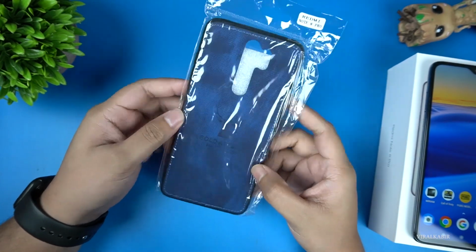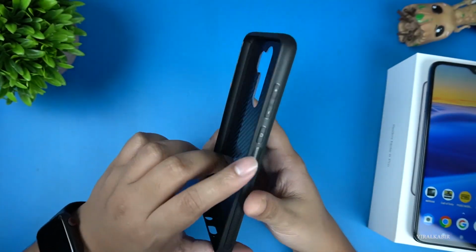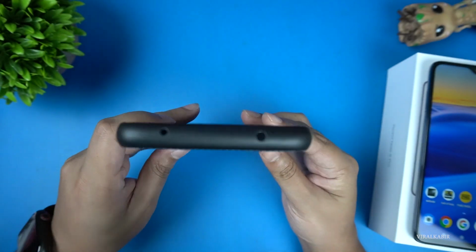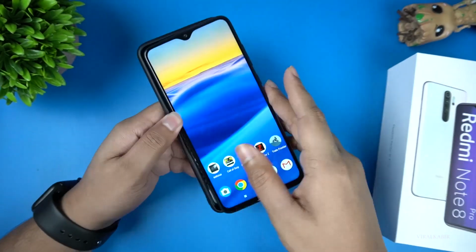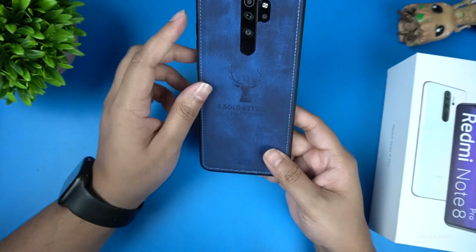Moving on to our next case, we have the Deer case, which is really popular in this price range. Let's check it out. You can see the power buttons and the cutouts are precise on this case, and it has a great texture along the sides to make this case more grippy. Let's check how it looks with the device in it.